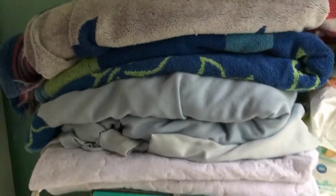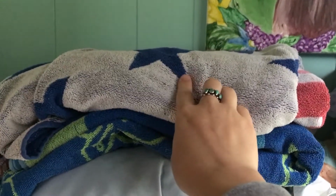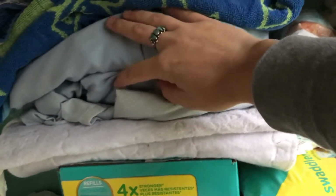So this is just a vinyl tablecloth. I doubt that will get used. And then we also have some towels, some big beach towels, which, funnily enough, in my last home birth, this is in the background of the pictures because this is what I gave birth on. And yes, we still have it and it is perfectly clean, and now it's going to see another birth. So these are beach towels.